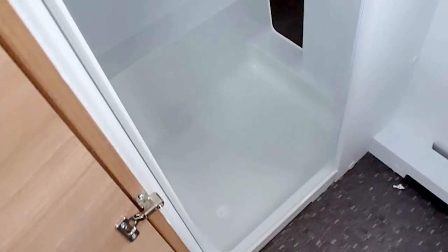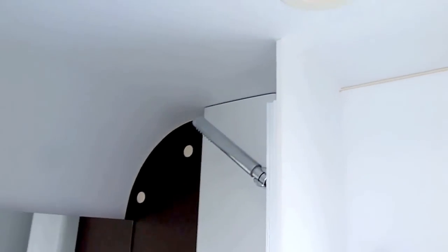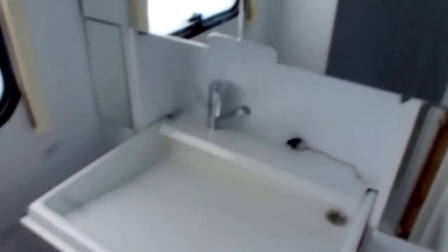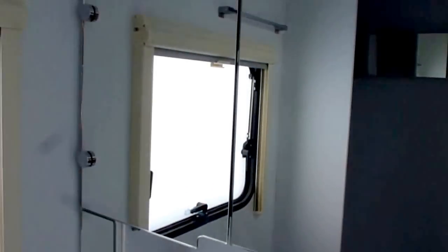So you have a big shower area here, nicely fitted out, tough shower tray. You've got a vent in the roof there to get rid of any steam. Little hanging rail, opaque window with blind and fly screen, and then you have your sink there with the mirrored cupboards above.